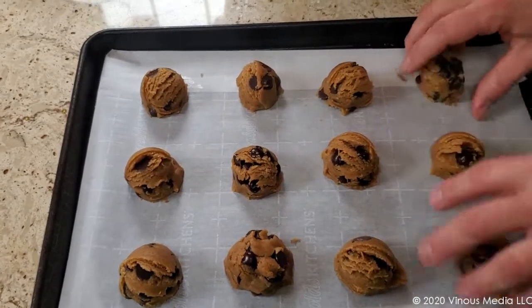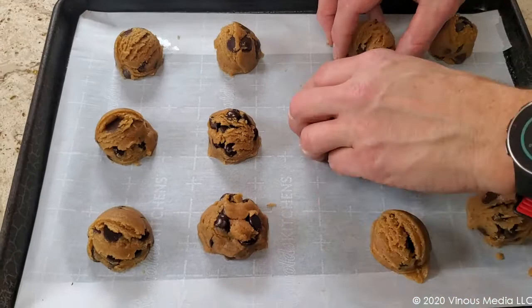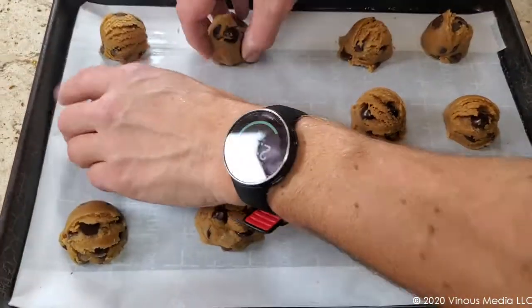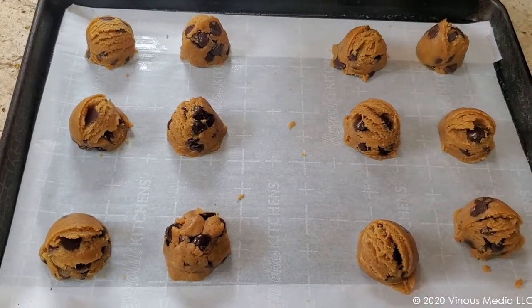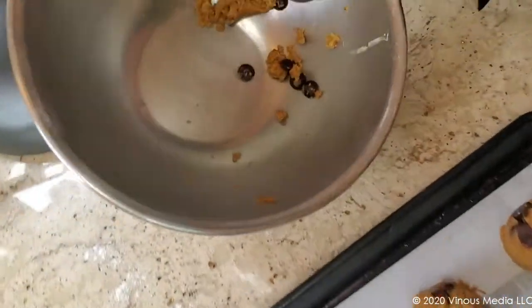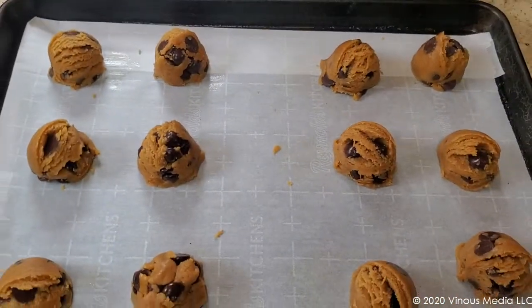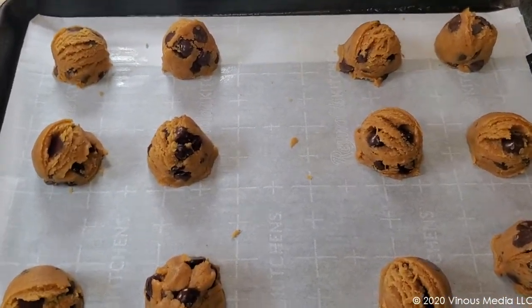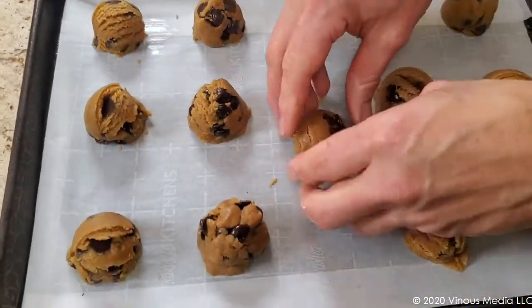So space these out nicely, see if I can get one or two more cookies out of this mix. Let's see, at least one. And then maybe I'll leave this little extra bit here for my wife to freeze up and give her a treat later on tonight.